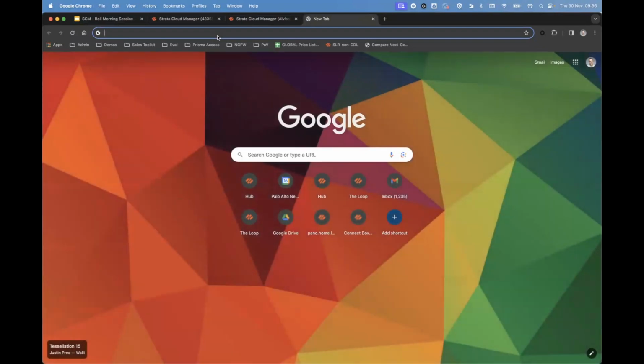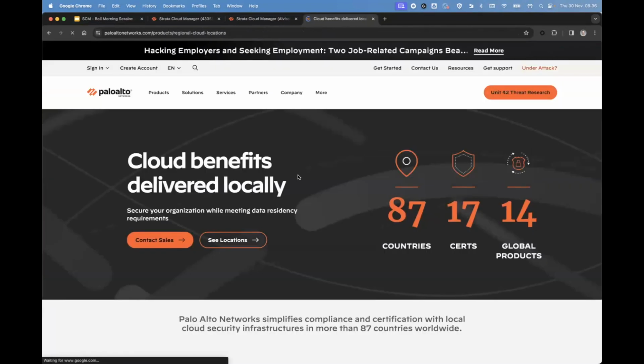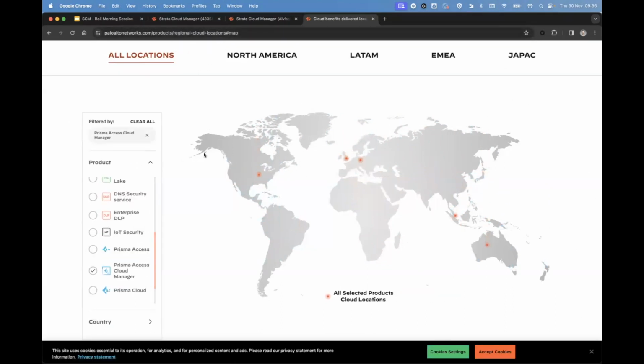Also on that part, good thing that I was asked that yesterday, cloud availability. Right now, the Strata Cloud Manager is unfortunately not available in too many locations, but if you wish to know which ones, you can go to our website that shows the cloud availability, select the Prisma Access Cloud Manager, because it's where it came from. It was the Prisma Access one only, and now it's able to manage firewalls as well. And you see the current regions where it is. So mine is in the United States, not more explicitly told where it is. But we have one currently for all the regions, and of course, more regions to follow as usual with our cloud products.